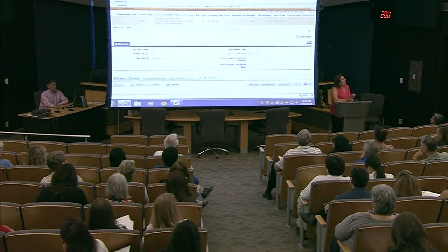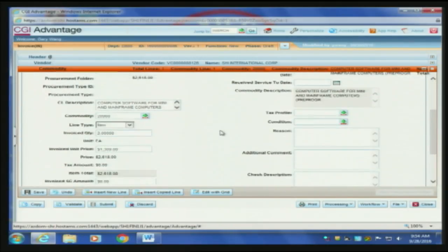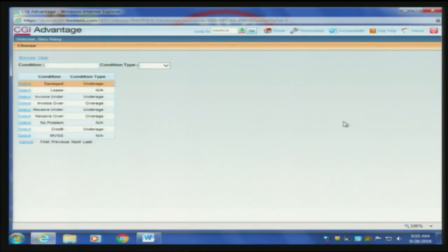So let's say I selected partial. We would go to the commodity then at this point. So if you notice, let's say I was only going to invoice one. So at this point, it's going to require me to put a condition code. So if I go to all partial payments require a condition code. So the AP will select.